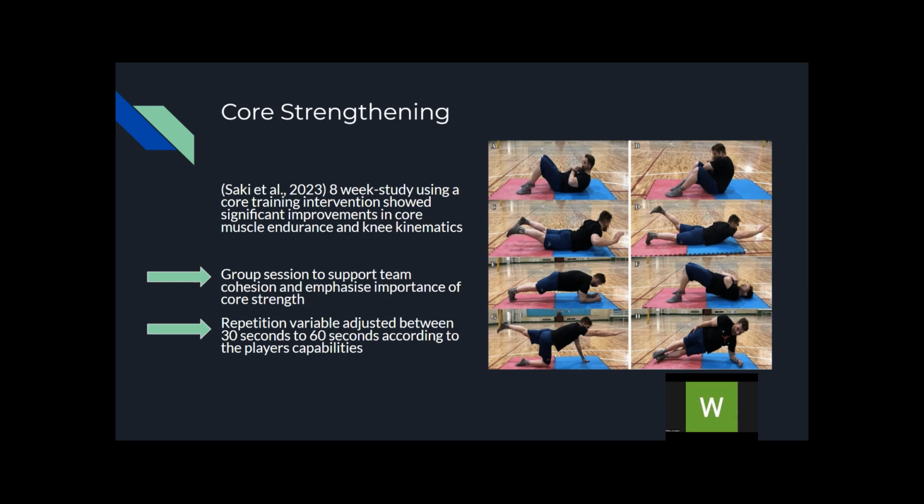The training program consists of 8 exercises that will be completed 3 times a week. The session will be completed as a team prior to regular scheduled training sessions. The training variables of this program are prescribed for 3 sets, 30 to 60-second holds. The duration of the holds will be individualized depending on the capability of the player and can be modified depending on how they're progressing or regressing throughout the season.